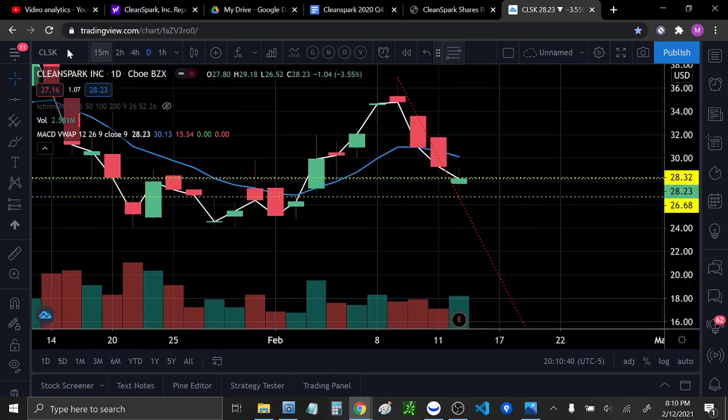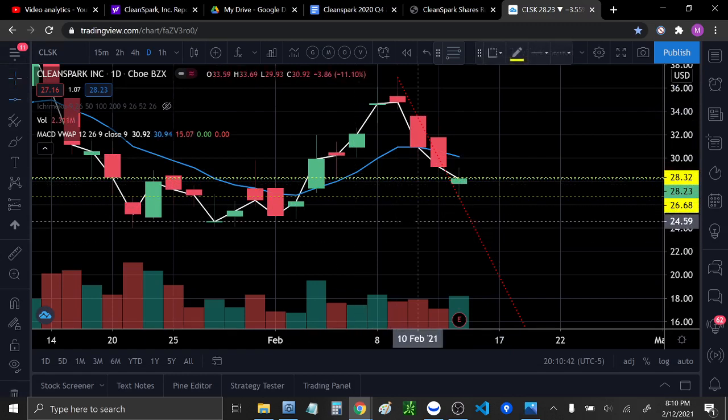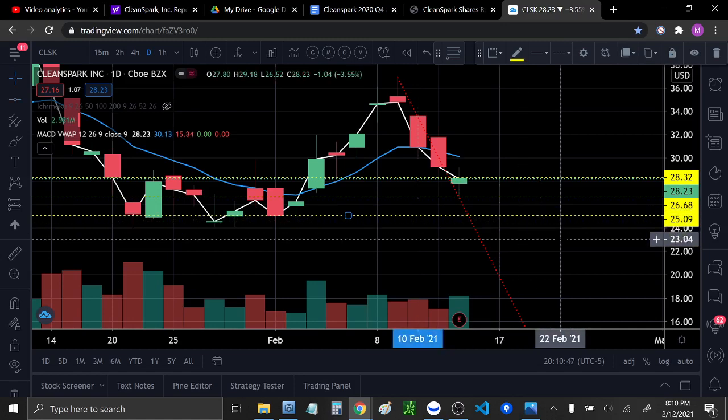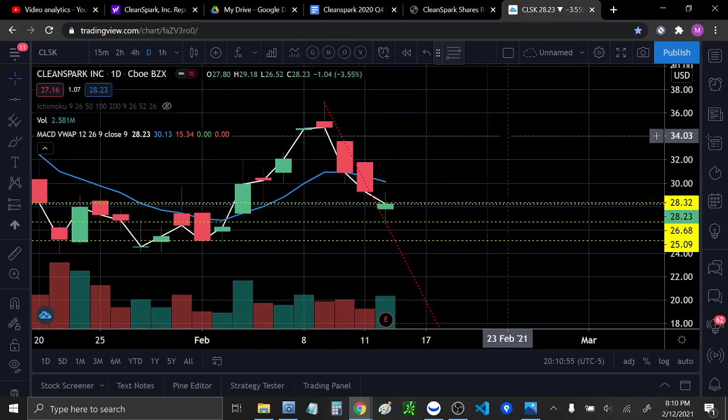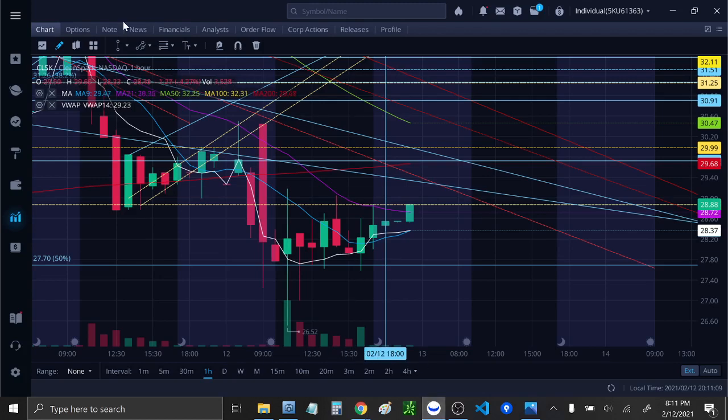So the next possible support here, if we were to fall, would be around the $25 mark. Hopefully, we don't go down there, considering that the Q4 and the outlook is looking really bright for CleanSpark. Hopefully, we'll start to see a good upside. So with that in mind, let's take a look at what the news are indicating.